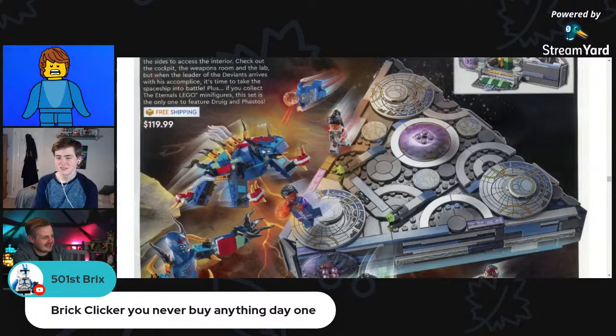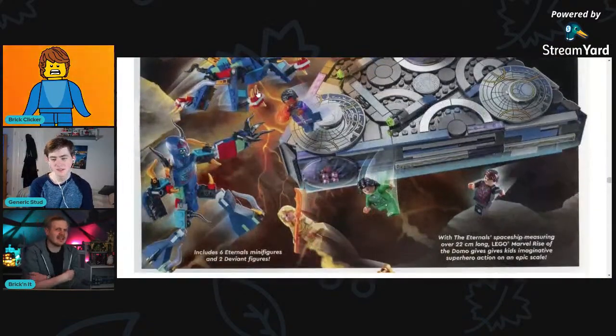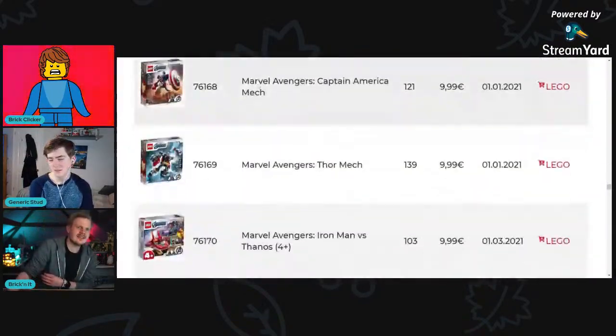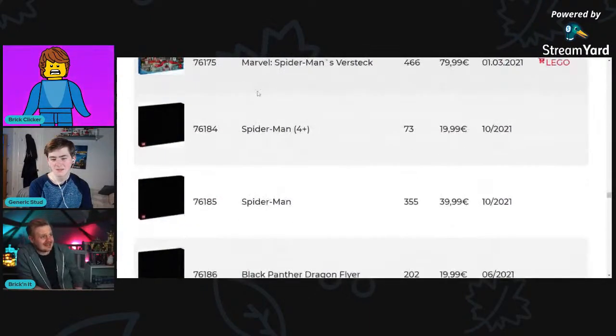Five Old Bricks is calling me out. Brick Clicky, you never buy anything day one. Winnie the Pooh, actually. That's what it is, day one. I'll be getting Winnie the Pooh on Thursday. I'm excited for that one. It's not for me, though. It's for someone else. I'm still waiting for my Flower Fruit Mountain that I ordered. Oh, did you order that?